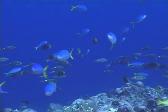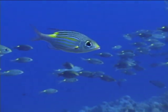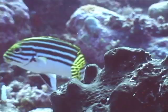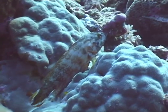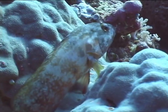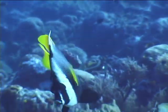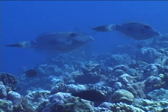Some yellow-backed fusiliers head towards me, and behind them a school of yellow spot emperors. Here's another brown marble grouper. Now a white belly sweet lips. Resting on the bottom is this flagtail grouper. This is the only singular bannerfish I saw in Palau. A pair of scribed filefish move into shallower water.